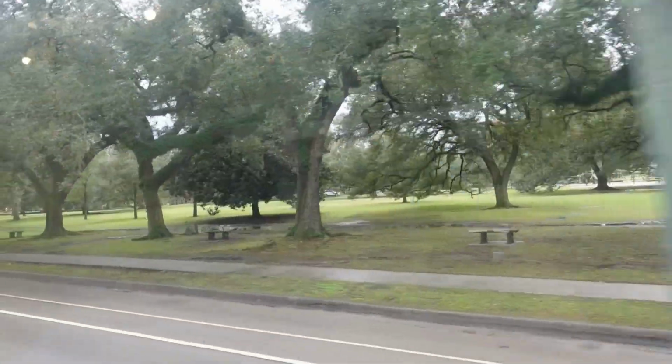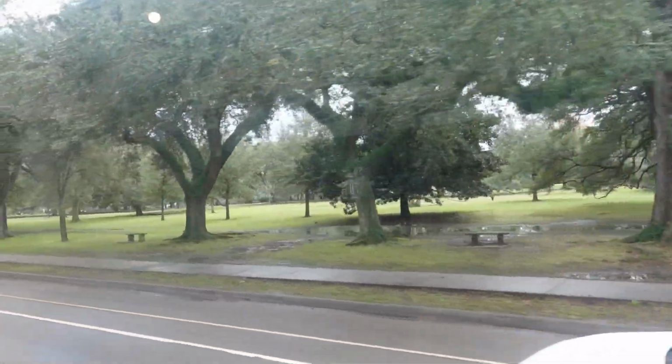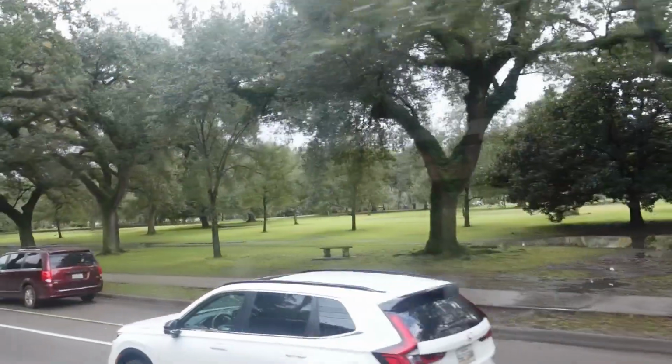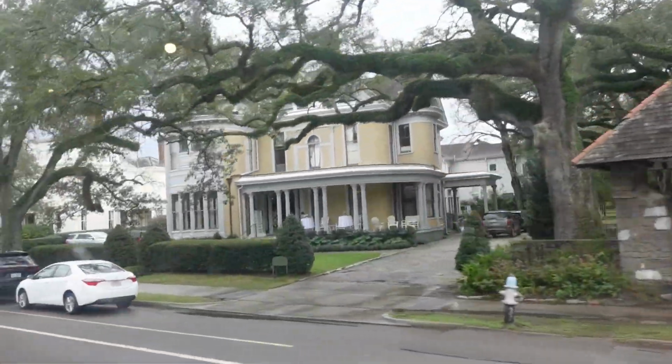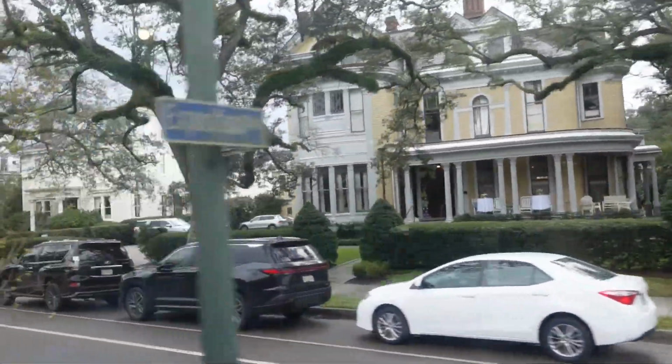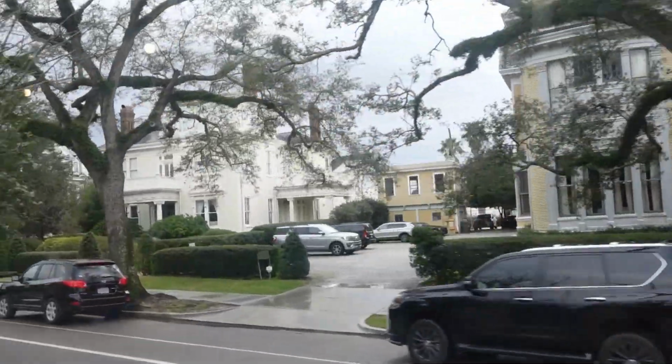Old-fashioned, because this city is an old city. It's an old southern town. And the Americans still won. I think it was Andrew Jackson, this general.